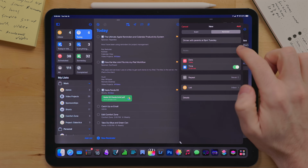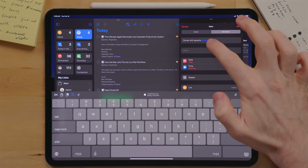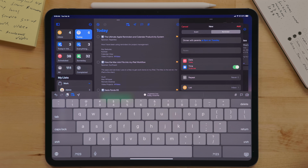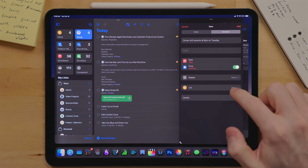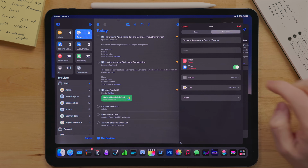When creating an event, select the reminders tab. Here you can fill out all the metadata in one field. No tapping around in a small window. This is a much better way of creating tasks than the reminders app, and it's way less clicking around. They should bring this window to the reminders app.